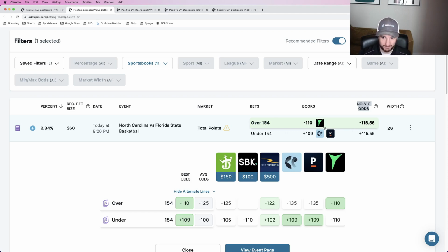So getting better odds than the no vig line is positive expected value. And the positive EV page shows you the book, so this is the actual book that you're placing the bet on, as well as the odds. It tells you the bet itself. We're betting on over 154. I know this is the play because it's bolded and it's got the highlight around it. That is a siren saying, hi, you should bet me. This is the bet that you should be placing. Bet me. And that's what the positive EV page means.